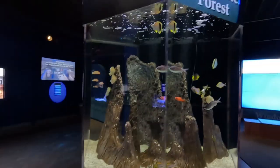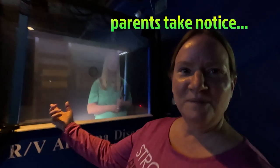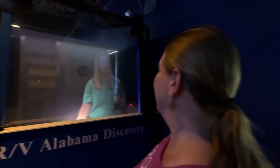We got here a little reef action. Sharon, what are you doing in here? I'm just trying to find this young lady who's talking to me, so I was trying to go inside her booth, but there's no door behind her, so I don't know how she got in there. This is like magic.